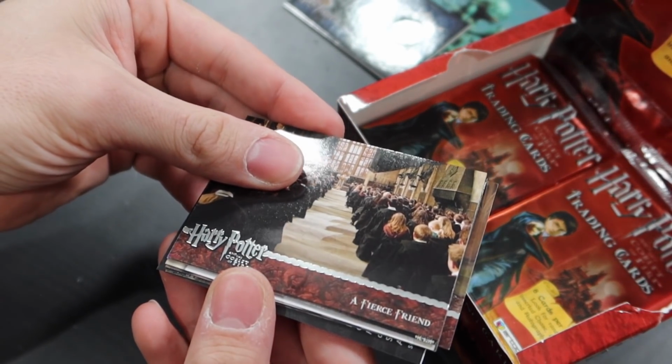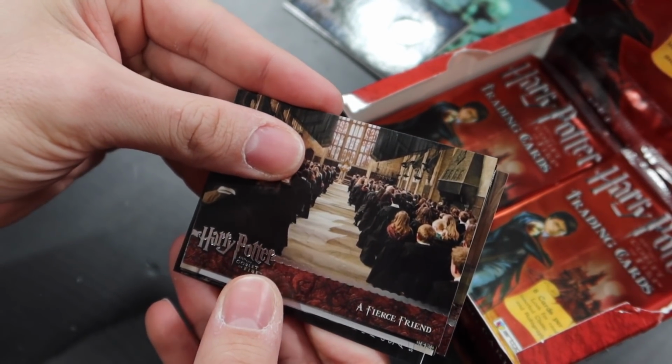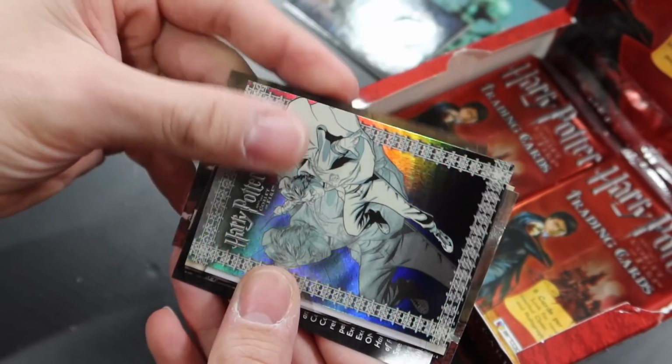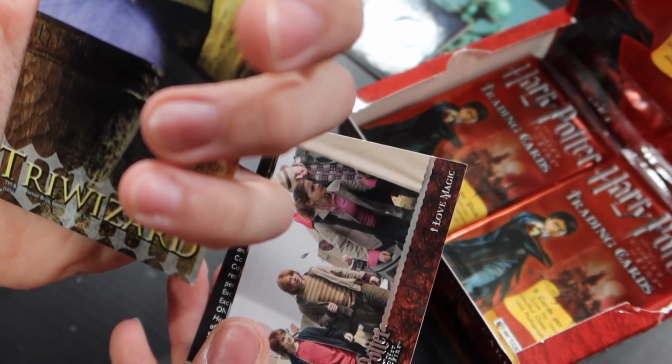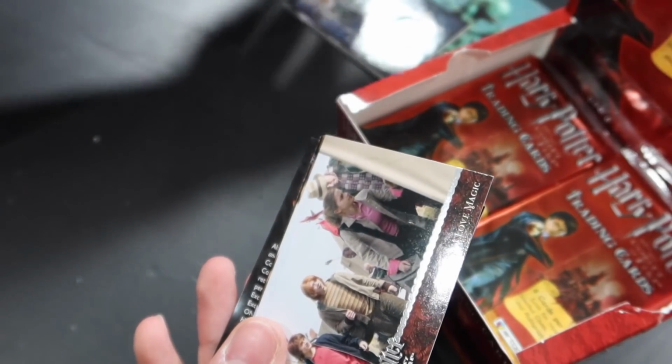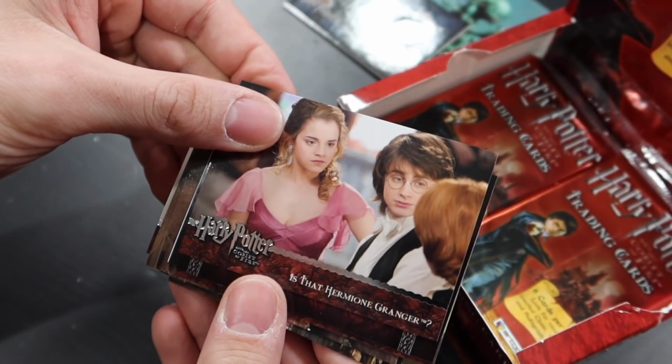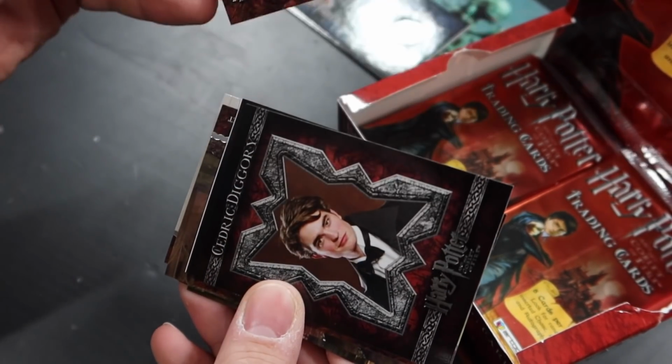Oh my gosh, we have another chase card? Holy cow! How do we pull four in a row? How is that possible? Another version of Harry, and it's number five. We've never pulled four in a row. That's ridiculous. Is that Hermione Granger with Victor Krum?